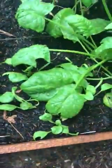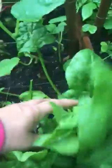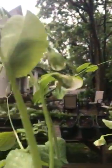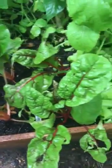Okay, we got spinach over here. I've been eating this spinach all season. It is yummy. So that's good. Peas. Sugar snap peas. Look at that. Flowers. Swiss chard. Swiss chard that's more mature. This is getting ready to be eaten.